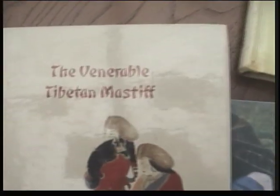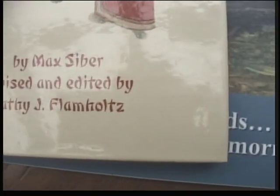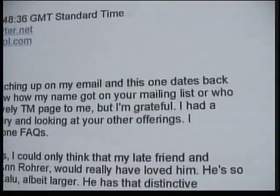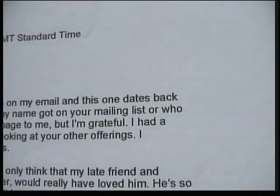The other book I came across was The Venerable Tibetan Mastiff. It was originally written by Max Siber at the turn of the 20th century, I believe, but was revised and edited by Kathy Flamholtz again. That's interesting. I'd forgotten about this. That is an email I received from the author, Kathy Flamholtz, and it's dated 8th of February 2005.